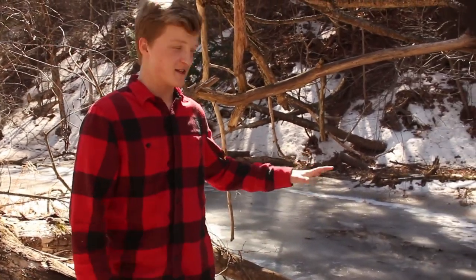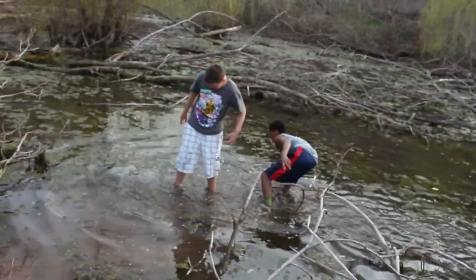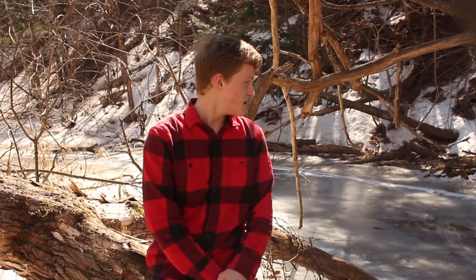In the summer, this is flooded more when all the snow melts, obviously, and there's not a large layer of ice on top. Earlier in the winter, when it was insanely cold, we could actually walk on this, and it's quite fun.